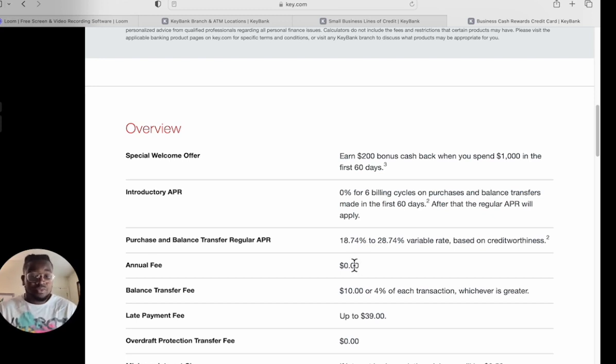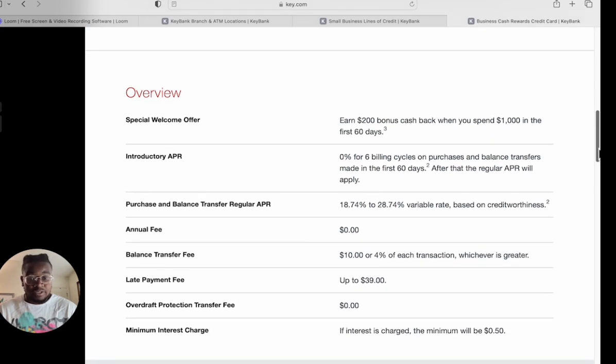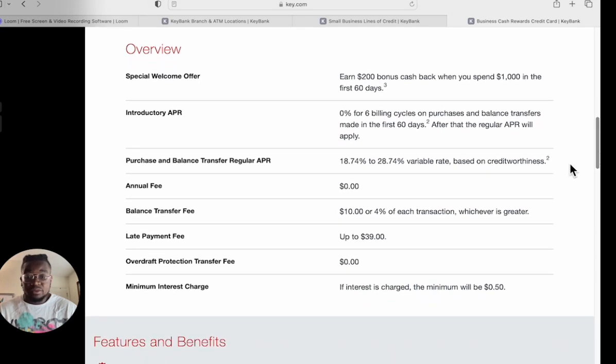They have no annual fee. They do have a balance transfer fee of $10 minimum, or 4% of each transaction, whichever is greater. But you can use that to your advantage if need be. They have an overdraft protection transfer fee and a minimum interest charge. If interest is charged, the minimum will be 50 cents.